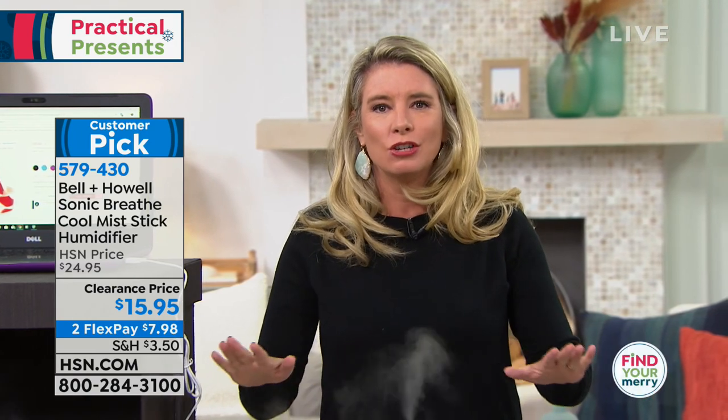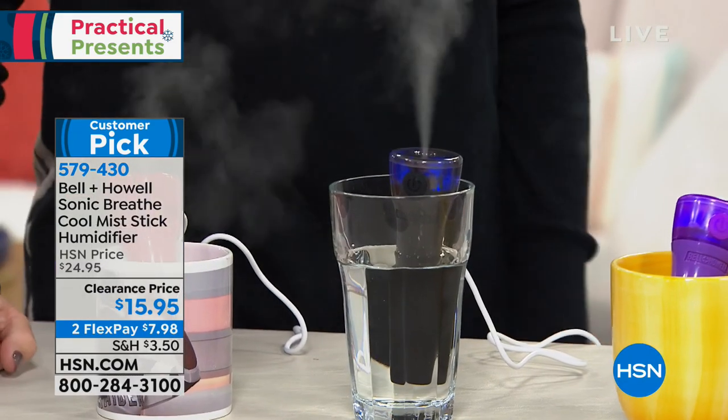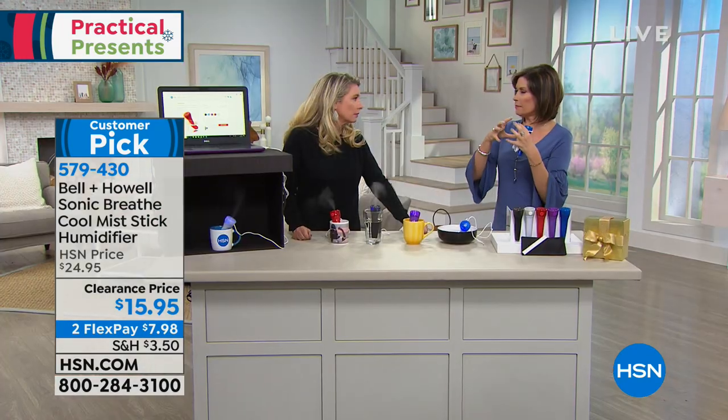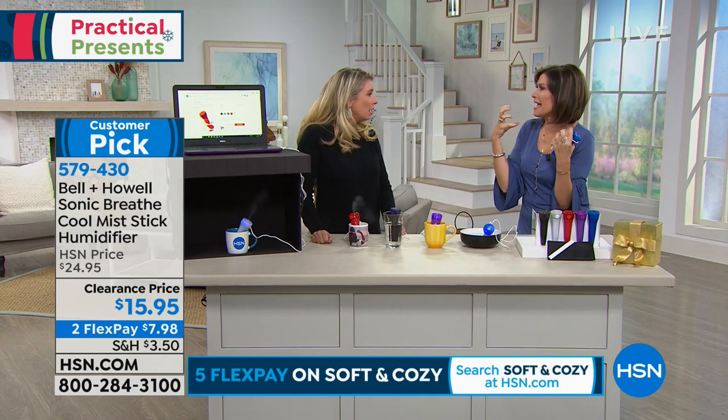This gives you that dry, cool mist, because the weather's changing, and as soon as we turn that air on, even with the heat on, it sucks all of the moisture out of the air. So we need these. I always used to think when I went to Las Vegas, being in the desert was when my skin looked the worst. I felt like I aged 10 years.